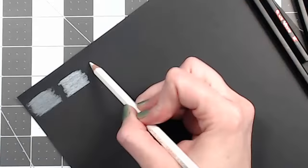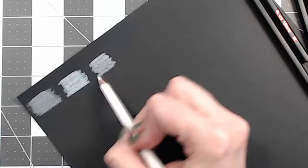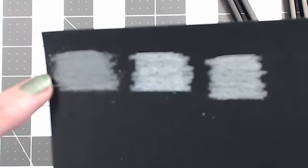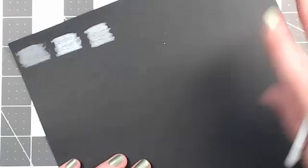Let me do a white Pablo and see what that looks like. Alright, so this is the white Caran d'Ache Pablo. Pretty comparable to the Prismacolor. Close. So there are three whites. And as you can tell, the Black Widow one is not very opaque, so it's not going to have a lot of white to it. So at least we know that. I always like to test the white on paper to see what it's going to look like.